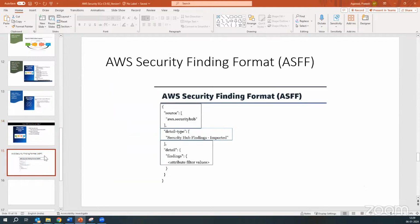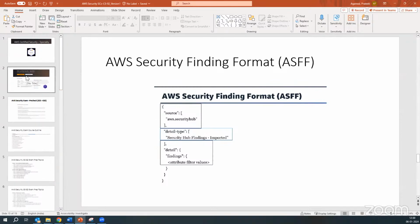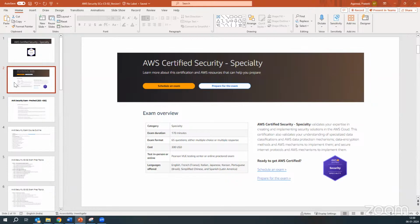This is an example of how an AWS security finding format looks. It contains the source directory information. It contains the detail type from where the source hubs were imported, and then it finally gives you the findings. You have an option to manually change the attribute filter values. You can also change the format of the final report. You can adjust all those headers and columns so the format performs according to your auditing requirements and the company's SOC 1 and SOC 2 report requirements. So it is very useful for compliance and security assurance.